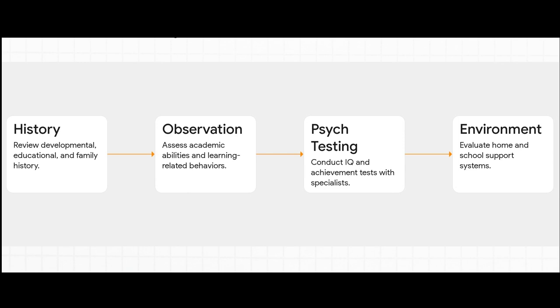It's not some quick checklist. First up, it starts with a deep dive into the child's whole history: developmental, school, family, all of it. Then, specialists will do direct observations to see learning behaviors in action. That's usually followed by psychological testing, which helps pinpoint the exact learning difficulty while also confirming their intellectual abilities. And this is so important. The process also looks at the support systems at home and at school. It really is a 360-degree view.